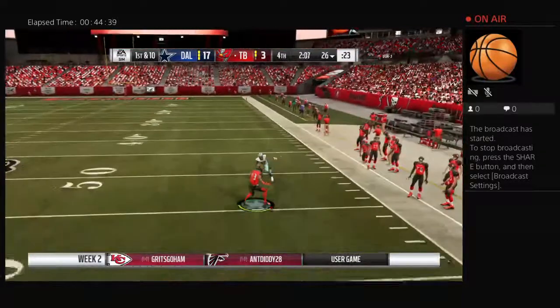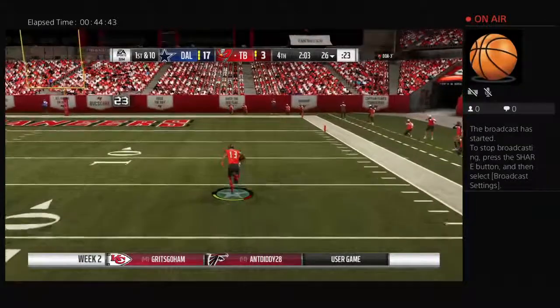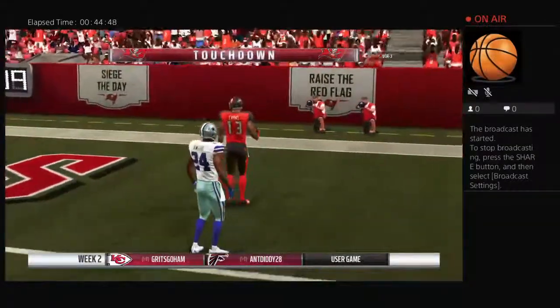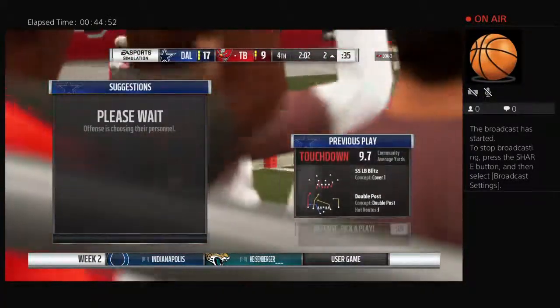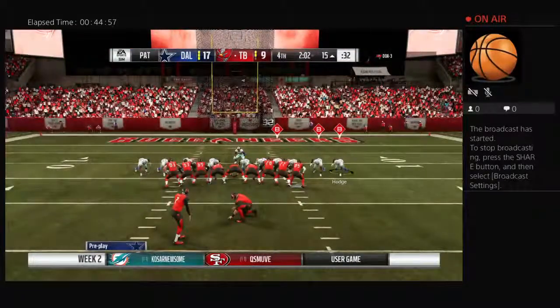Having thrown 3, do you alter your offensive strategy? Do you take the ball? Mike Evans, he's going to go. Touchdown, Tampa Bay. Mike Evans, his 2nd touchdown on the season. And the Bucs are able to make this a close game again.